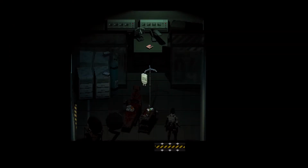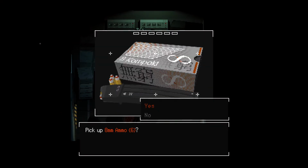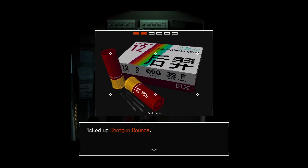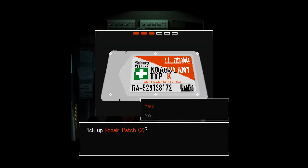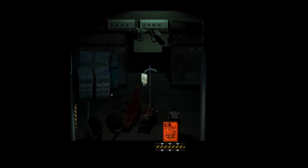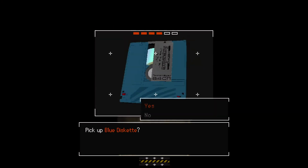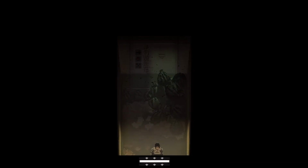Okay, I like this. Alright, this room is totally blocked. That's fine. We're gonna take the ammo, the disc, shotgun rounds, and repair a patch. So now we're up to 4 items. Drop down the chute again. Pick up this other disc. We're now up to 5 items.